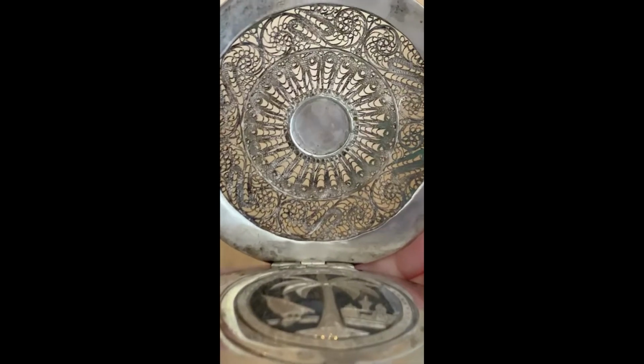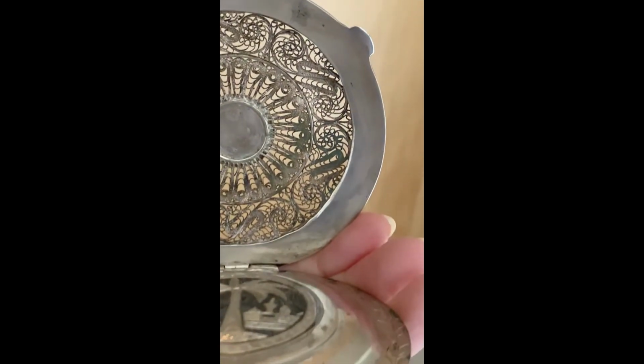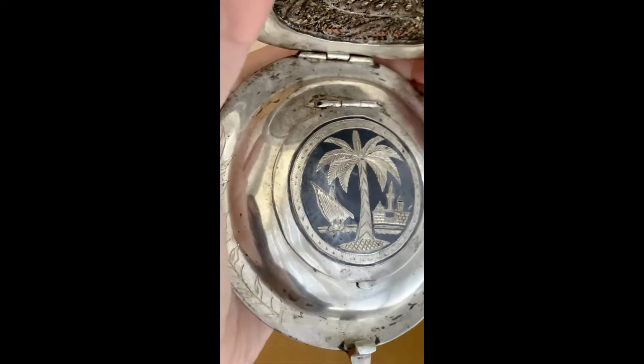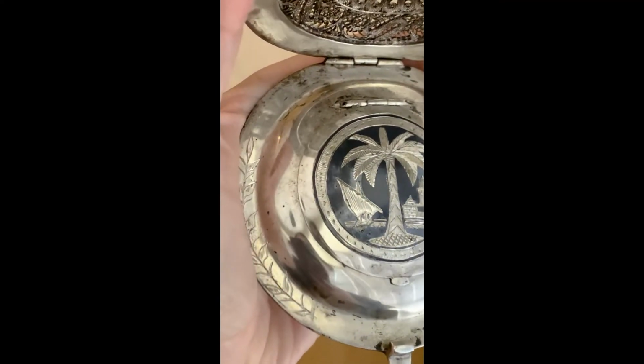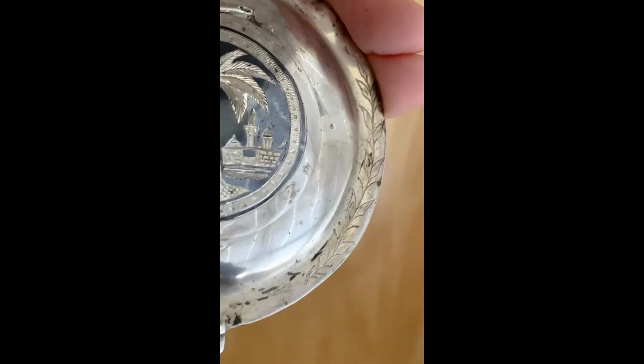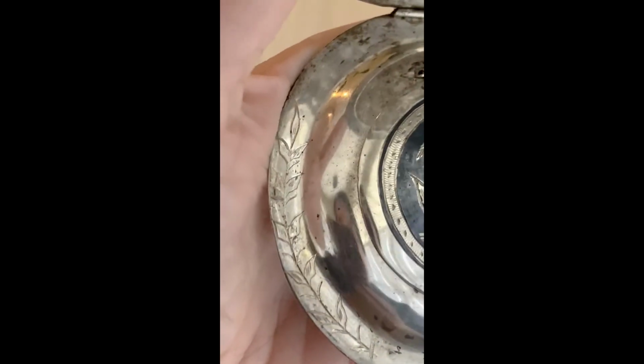The details on the inside are phenomenal too. You can see the reverse of that spun silver and even more engraving with a palm tree, city, and boat. Oh, and take a look at the detail around the outside. There's even more engraving. I'm going to need to research this piece to really finalize what period I think it's from.